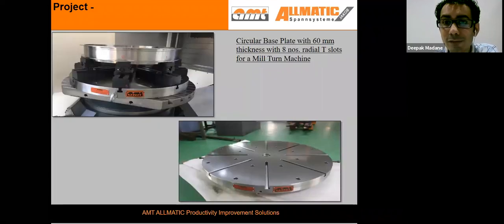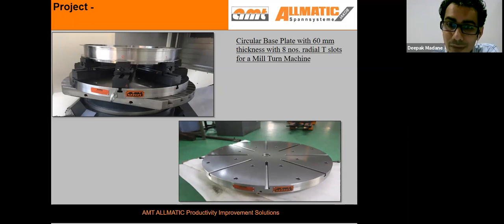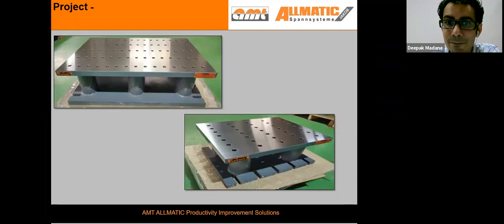Circular base plates for mill-turn machines also can be done by us. These are completely customized. 8 T-slots were made in a radial fashion, and all the T-slots were maintained at 14H7. In the machining setup only, there was no grinding setup for the T-slots. 14H7 tolerances were maintained in the T-slots with the help of special machining.